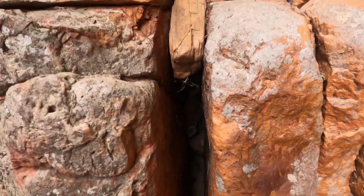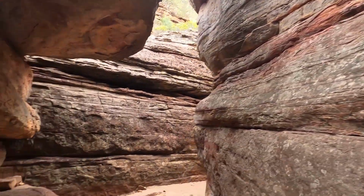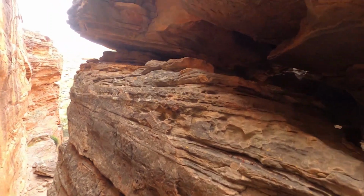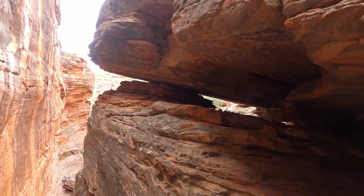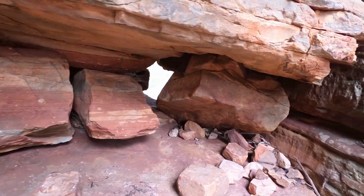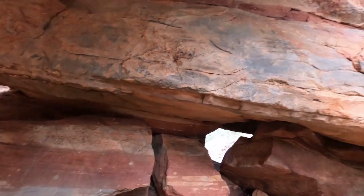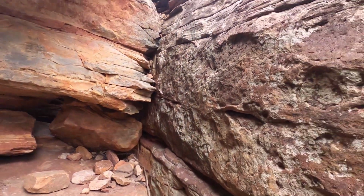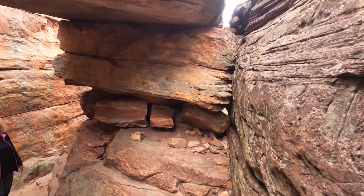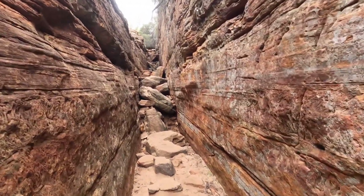These cracks. Oh, brilliant. And look at this. But check this out. This rock is balancing on that, and that. And that's it. Wow. It's like a big Jenga set. And luckily it's leaning up against that. Let's get out of here just in case it's about to go now. And here we go.